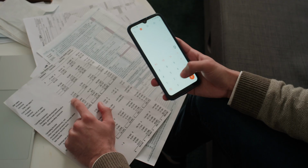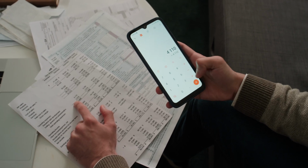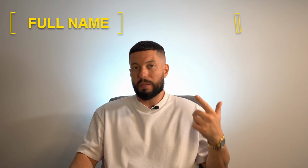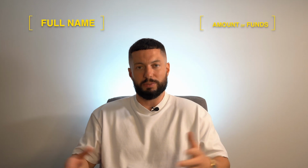Now, another crucial thing that you need to include, and this needs to be an attachment on this email, is your proof of funds. I usually would send a bank statement or an account confirmation letter. The reason being is because of 2 things. It's got my full name on it and it shows them the amount of funds that I have available to buy this property.